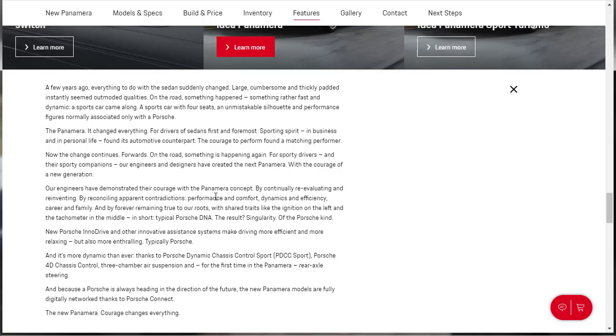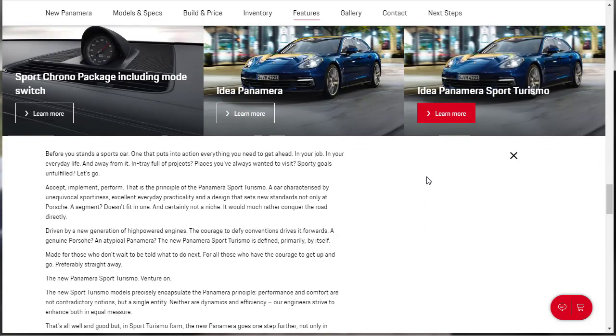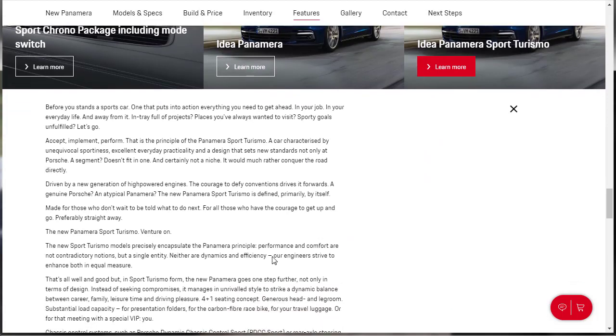Here, Porsche is basically tooting their own horn and telling us how great the 2020 Porsche Panamera Turbo is, and it is nice, and how their engineers have demonstrated courage with the Panamera concept and how this car has the Porsche DNA and the new Porsche InnoDrive and other innovative assistance systems making driving more efficient and more relaxing. And then they basically go on to say the same thing in the Idea Panamera Sport. They can't really say much more.